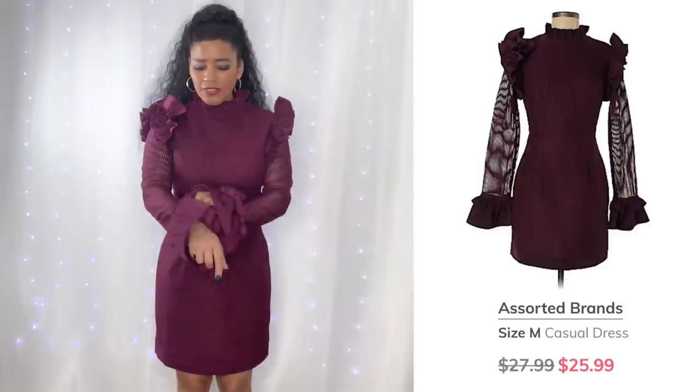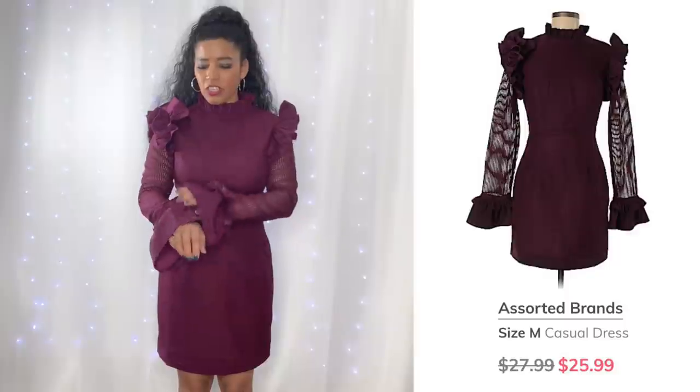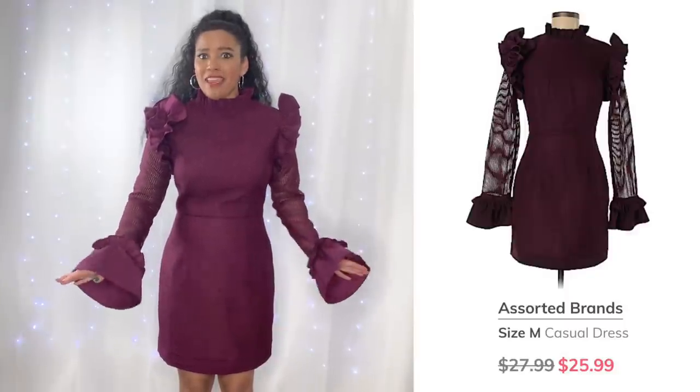I'll just have to roll it like this on my sewing machine and then sew it down so that they're where they're supposed to be. So for me, that's an easy fix.